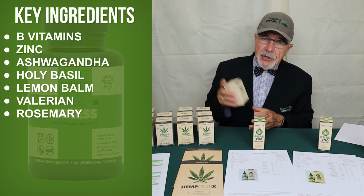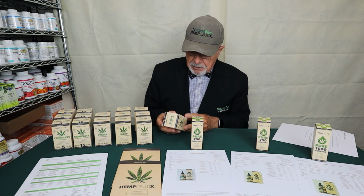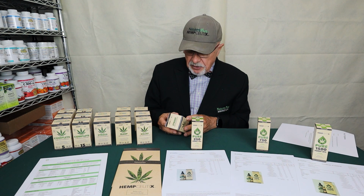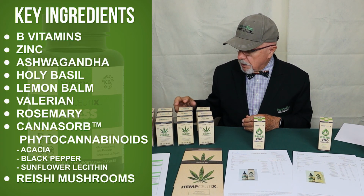And what makes these also unique is that we added other cannabinoids. So we have cannabinoids from acai, black pepper, sunflower lecithin. So there's other cannabinoids in here too, which plays an important role also. So again, the stress one also has reishi mushrooms in there to help with the whole aspect of stress.